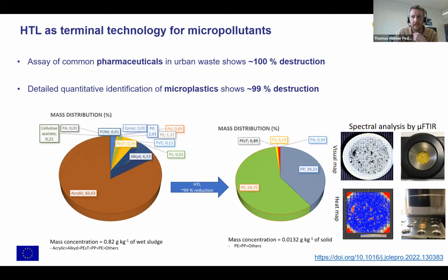So with a combined analysis of microscopy and FTIR analysis, we have developed this method that can quantify microplastics, in terms of polymer type, but also in a size distribution. What you realize is that there are many types of microplastics in the sludge, but the good thing is that most of those are prone to degradation at high temperatures.